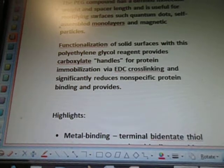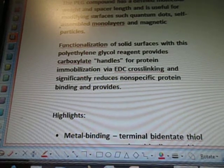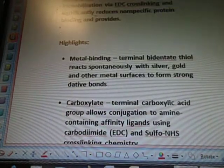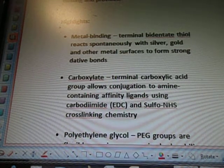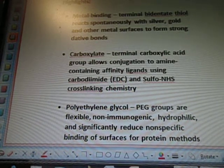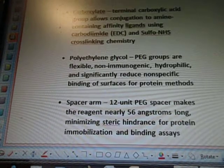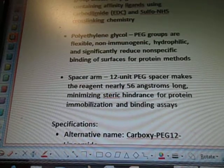Functionalization of solid surfaces with this polyethylene glycol reagent provides carboxylate handles for protein immobilization via EDC cross-linking and significantly reduces nonspecific protein binding. Metal binding: terminal bidentate thiol reacts spontaneously with silver, gold, and other metal surfaces to form strong dative bonds. Carboxylate: terminal carboxylic acid group allows conjugation to amine-containing affinity ligands using carbodiimide EDC and sulfo-NHS cross-linking chemistry. Polyethylene glycol PEG groups are flexible, non-immunogenic, hydrophilic, and significantly reduce non-specific binding of surfaces for protein methods.